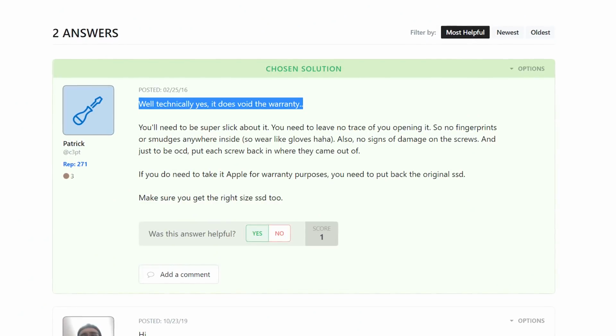Do note that opening up your device will void its warranty. We're talking about Apple here. Right to repair, let's go.